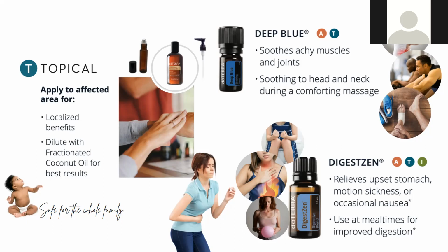You can put essential oils directly on the bottom of your feet if you're an adult, because our feet are covered with these huge pores. They absorb the essential oils really well. And also our feet are durable and sturdy. They can handle essential oils neat or straight up on our feet. But like I said, diluting them and using them on other places of your body, sometimes that makes more sense.